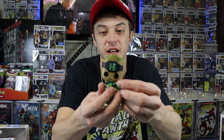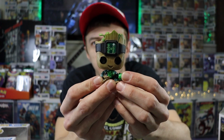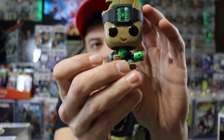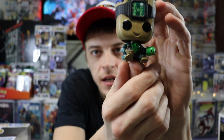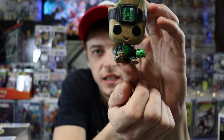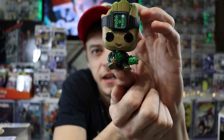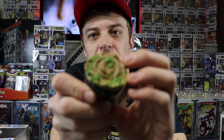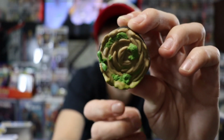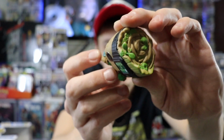And of course, still got the bobblehead. Oh, it's a stiff bobblehead though. It's not too bad. He is a super detailed pop. He has his little green pieces from the show there. His watch headband. Some little sprouts. Nice detail on the. Sorry guys, get that to focus for you. Some really nice detail on the top of his head there.